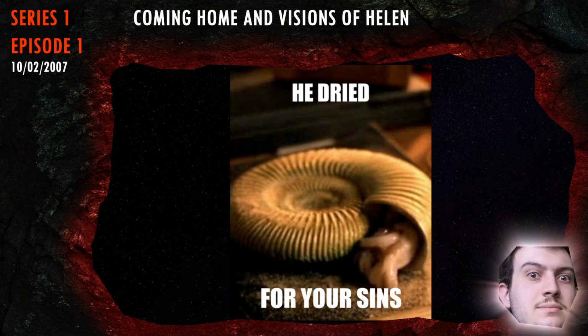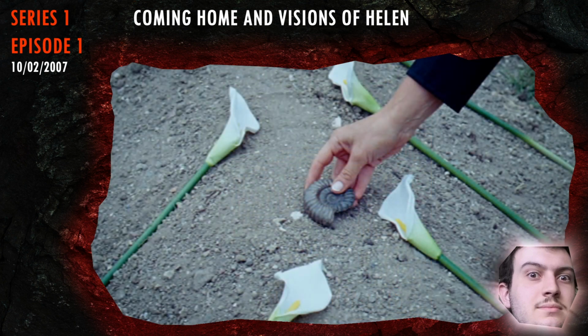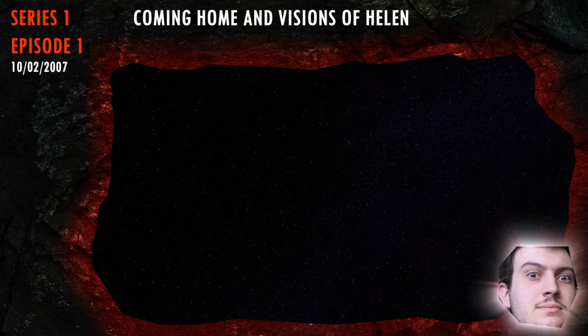Using ammonites as calling cards is a brilliant idea, as in real-life paleontology, ammonite species are so plentiful that they are used as index fossils to determine specific geological dates. Helen also later leaves an ammonite fossil on Stephen's grave in Series 2, Episode 7. Upon realizing how it got there, Carter sprints out of the room to see Helen standing in the dim light of a street lamp, before disappearing into the night.